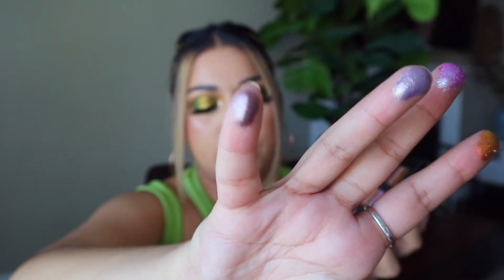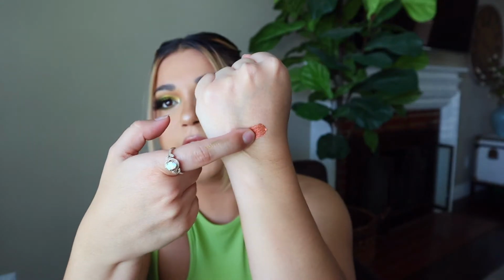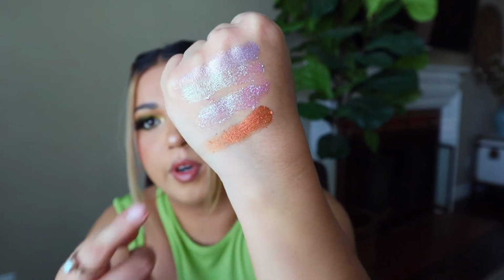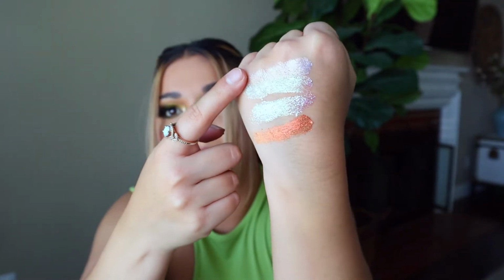This one's a little more deep purple, like a plummy purple. This one is 0603. Hold on, let me swatch these. I'm running out of hands. Video Chat. Ooh, that's beautiful. So there's the four: Video Chat, Passport, So Excited, and 0603.